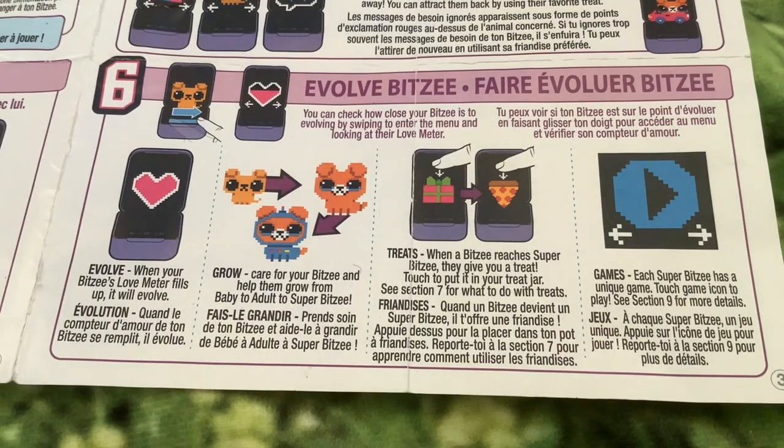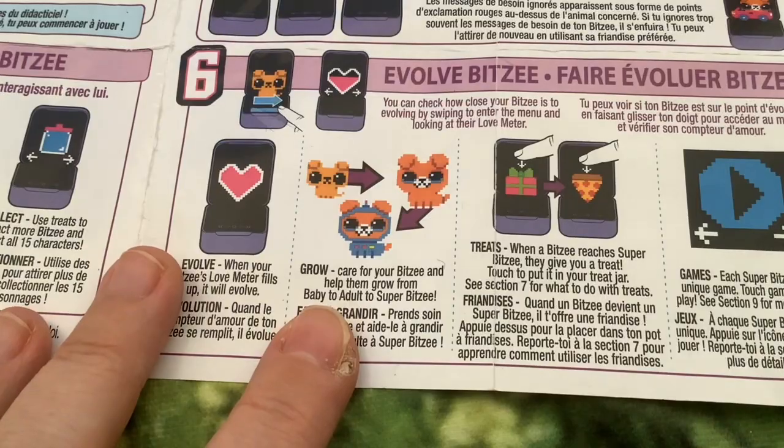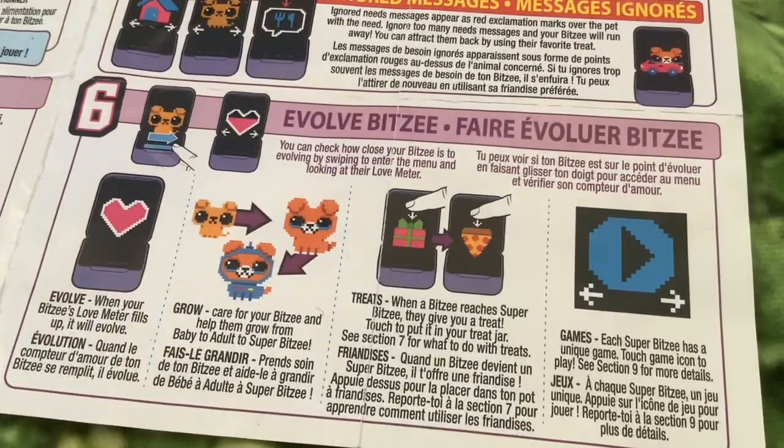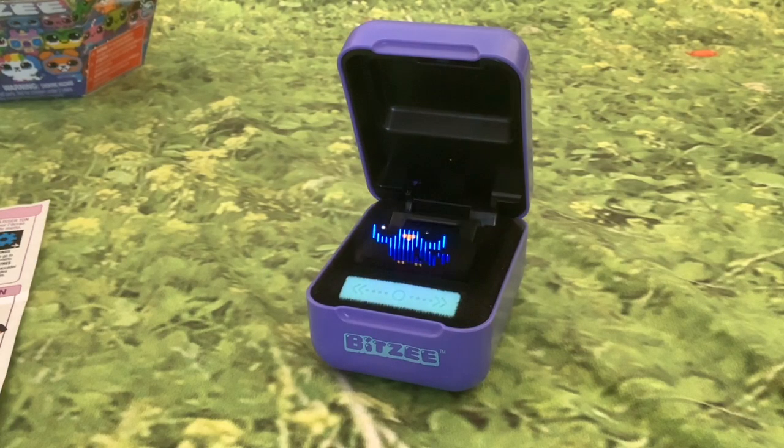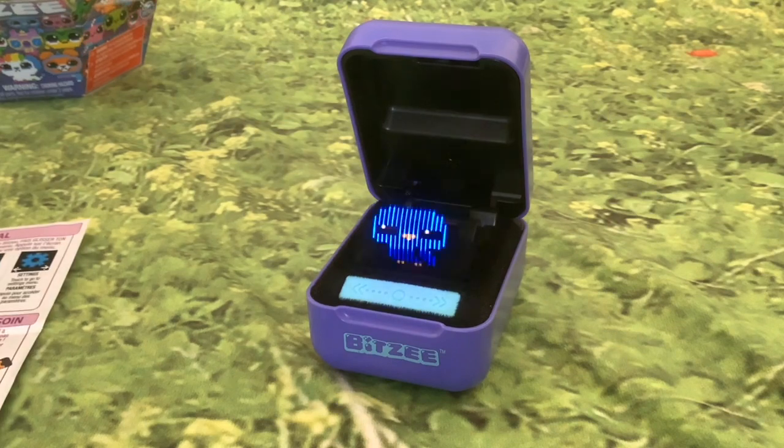The final bit of the instructions shows you how the pet evolves and then how you get a treat. I don't know why it's put this at the end, because it's already mentioned that earlier on, so why? Found those instructions totally confusing. I wondered if it was me until I saw other people's videos and realised other people were like, what am I supposed to be doing?